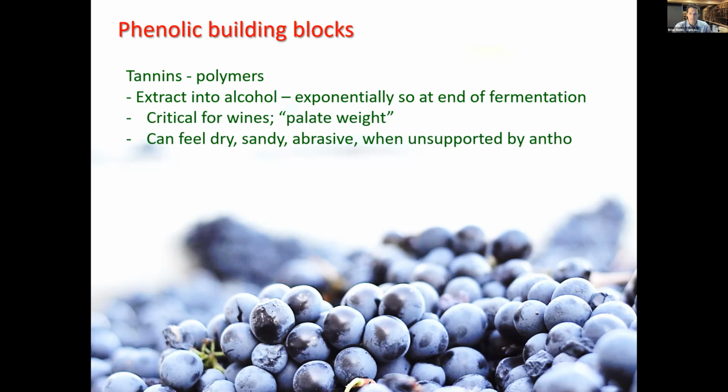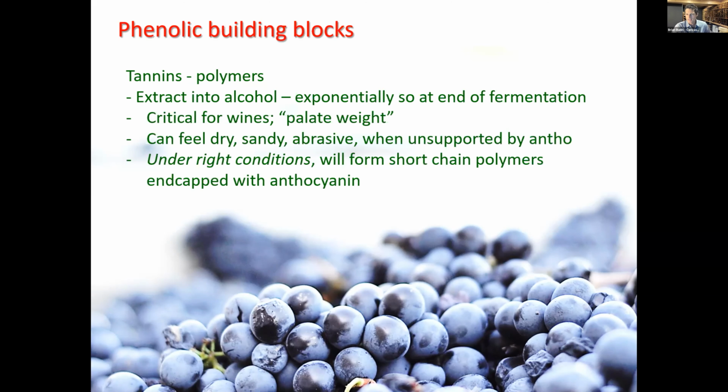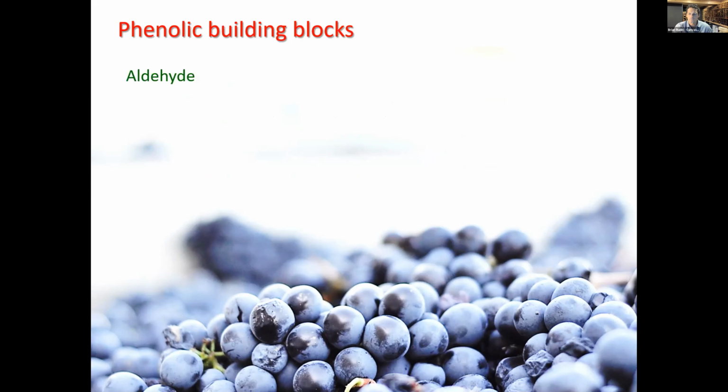When you have too many tannins and not enough anthos to support it, it ends up in sandy, abrasive, very drying tannins. And so under the right conditions, we really want to form short chain polymers end capped with anthocyanin. That's what makes for that really slippery, really plush mouthfeel.